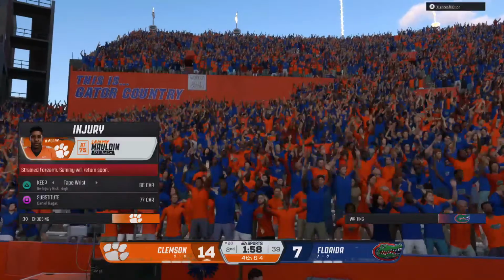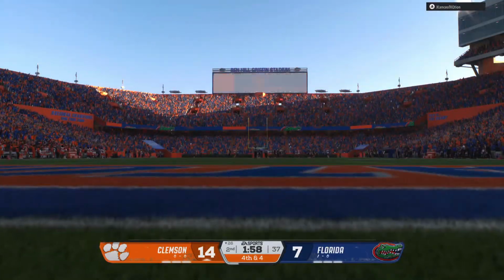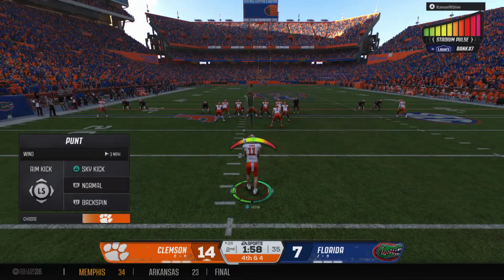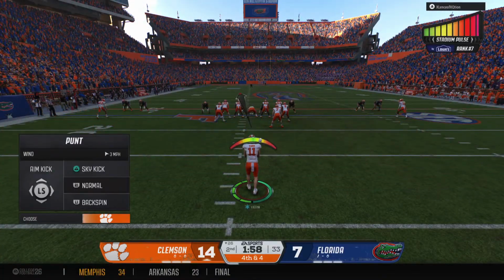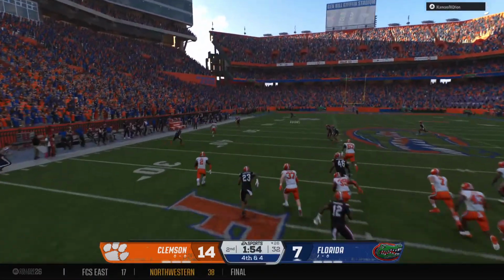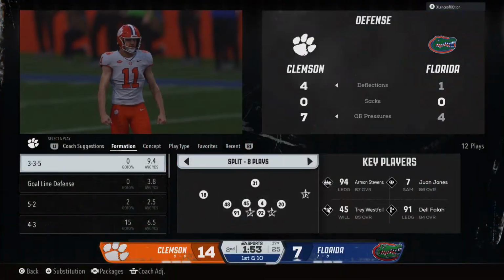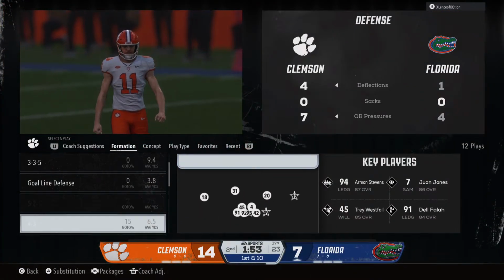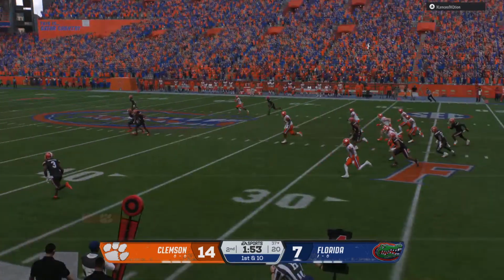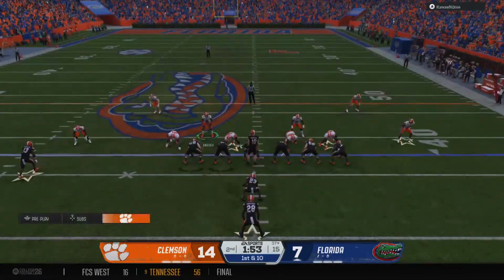And it's incomplete on 3rd down. We've reached the 2-minute timeout, and they'll talk it over to see if they can build on this lead before halftime. Clemson will send the punt team out. Gets it away, solid distance, but more importantly, trying to keep it away from that return man. This drive will get started from the 37-yard line.